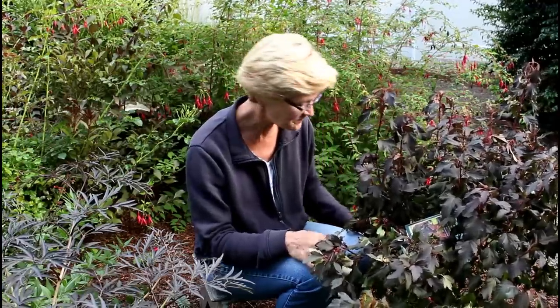So Ninebark, and they call it Ninebark because as they get older you'll notice that the bark starts to peel a little bit on its stems, which adds even more interest during the winter time. By the way, its stems stay red in the winter, so when it drops its leaves you still have a beautiful winter interest with this particular shrub. So Copper Glow Ninebark. I recommend you go out and grab these as soon as you can.